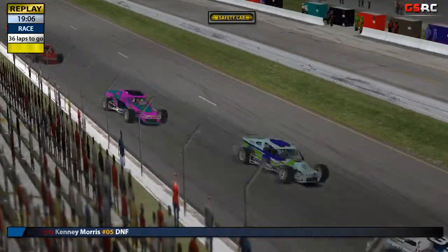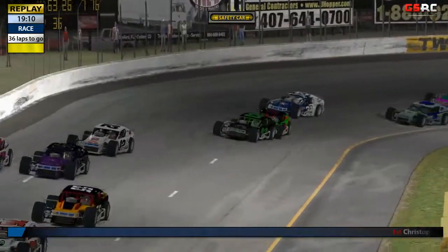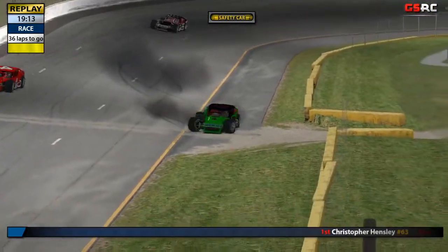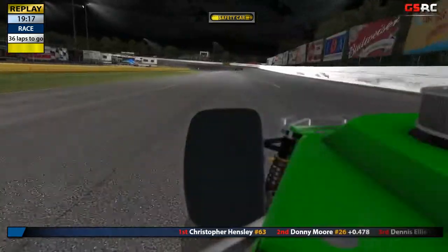Now, whoops, he drops out there. We have him on the screen right now, and he's right behind. I don't know if he actually got touched by anybody. I think he just looped it. He might have got into the back of the car in front of him that made him loose.